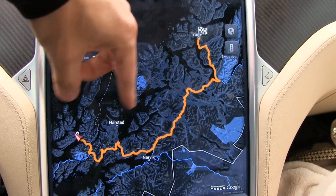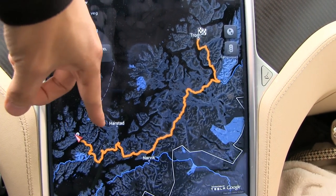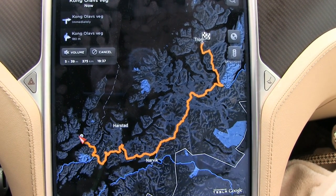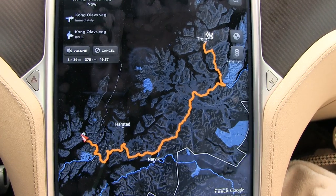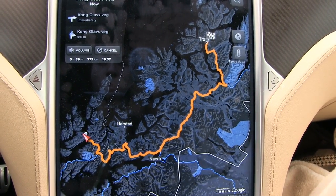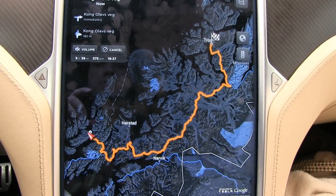But the distance from Sortland via Harstad to Tromsø is about 370 kilometers, which should work if I take it easy in one charge. So if he doesn't respond within 2 hours, that's what we're gonna do. We have to charge 100% and then drive there without charging. Yeah.